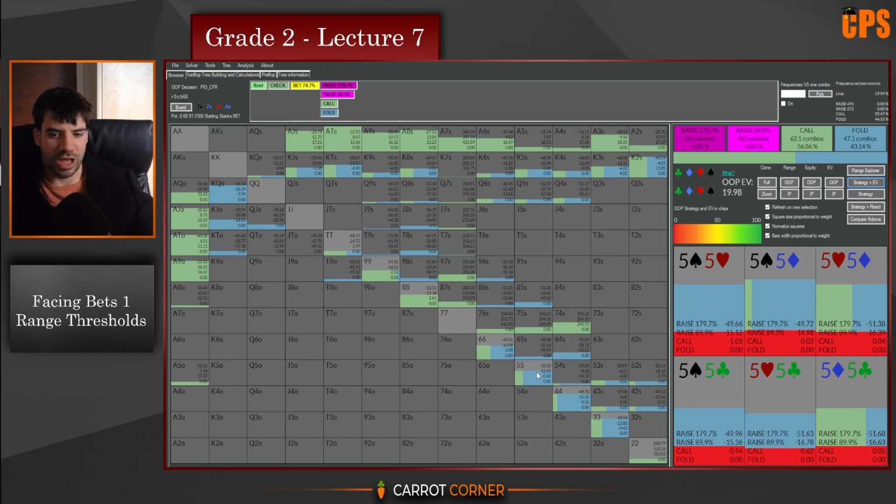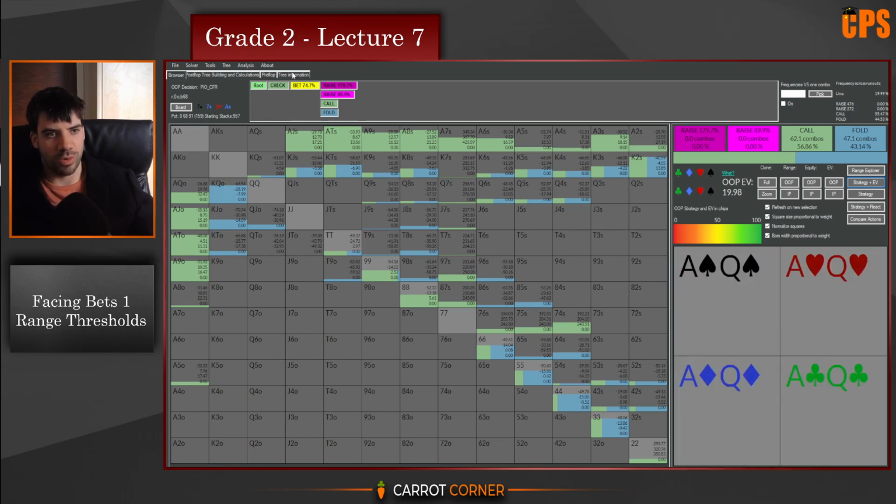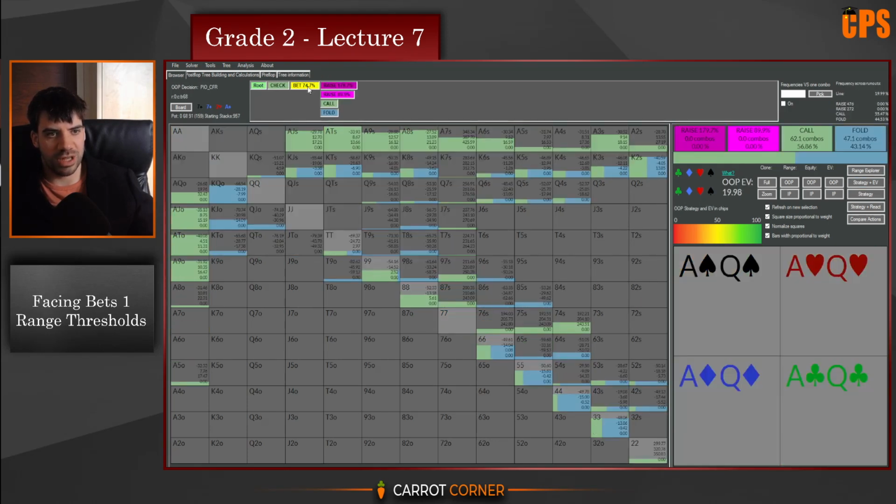A grade C bluff catcher is something that will beat all bluffs but will always fold. A good example here is king queen. Villain won't be bluffing with king queen themselves. We look at their strategy here. So we do beat all bluffs, but it's a horrible hand that blocks bluffs and just has bad redraw. And villain always has pair draws against us, so very bad hand to call.